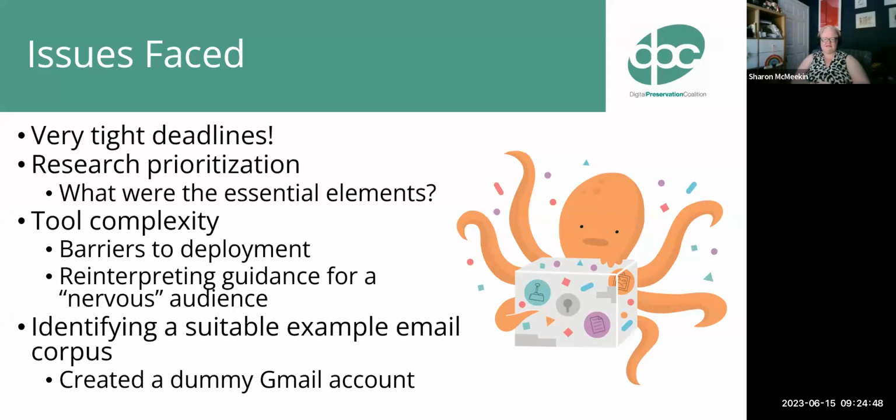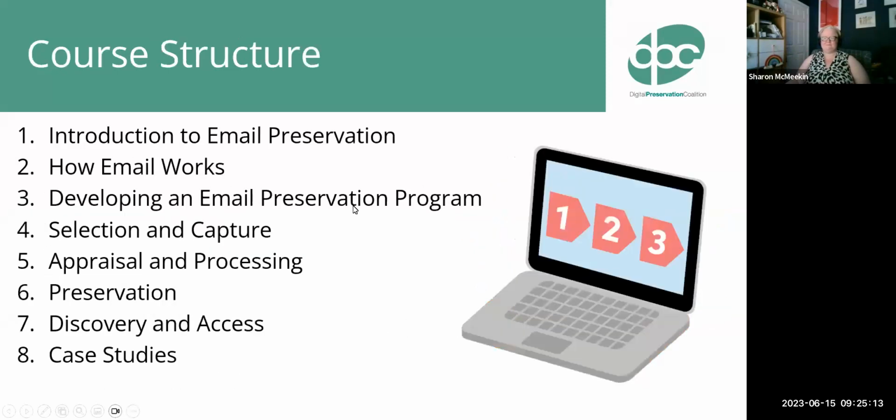So we ended up creating a dummy Gmail account, which we had sent some emails back and forth to, from other fake accounts, and signed it up to some public email lists to try and develop the kind of corpus of information that we needed. And that did in turn have the benefit of reducing any worries about privacy and sharing of the information that was included within that email corpus.